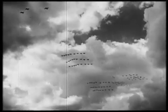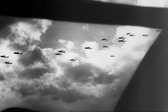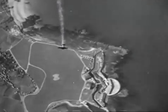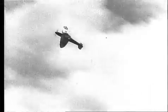As 500 German raiders headed for London, they were intercepted by more than 300 Spitfires and Hurricanes. As Londoners watched, the huge spectacle unfolded over the city. The sky was full of dogfighting aircraft as the German formations broke up and scattered. At the end of the day, the RAF proudly claimed 185 kills, later revised down to 60. But it was enough. Two days later, Hitler abandoned his invasion plans, and the Battle of Britain was over.